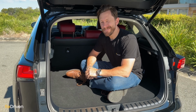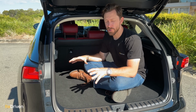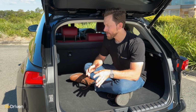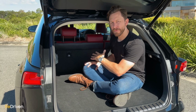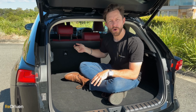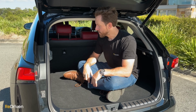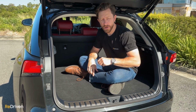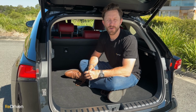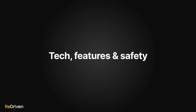How good's that? Now, in terms of boot practicality, not great news, unfortunately. This is one of the smallest boots in this class. Plus, on the earlier and some of the lower spec models, there's no way of folding the seats flat from the boot. You've actually got to go around to the side and pull a lever from the side of the rear seat like some kind of loser. The good news is, in higher spec models, you actually have little buttons where you can do it from over here. They're powered down. Takes a little bit of time, but convenient.